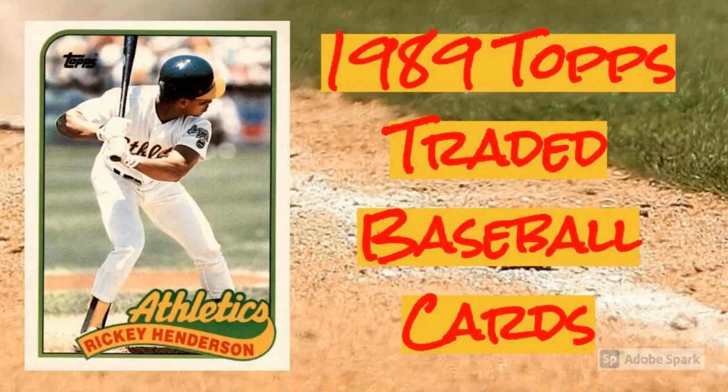1989 Topps Traded Baseball Cards, 10 Most Valuable. One advantage of missing out early on is that you get a chance to make up for it later. Just ask 1989 Topps Traded Baseball Cards. No one is going gaga over the base 1989 Topps set, and we never really did.